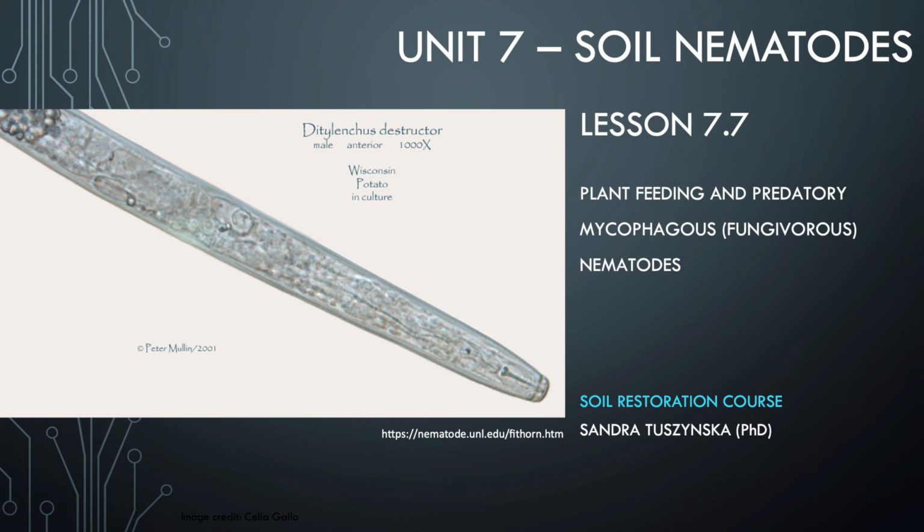This lesson is about plant feeding and predatory mycophagous or fungivorous nematodes. So what this means is that some fungal feeding nematodes can actually also feed on plants or become predators under certain circumstances. Under certain pressure in their ecosystem, they're able to switch from being fungal feeding to plant feeding or predatory. This is Ditylenchus destructor, and the main character we'll be focusing on in this lesson. So without further ado, let's jump into lesson 7.7.